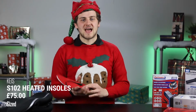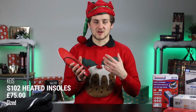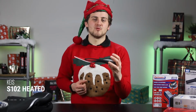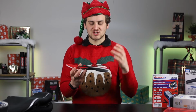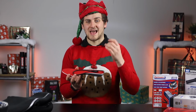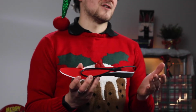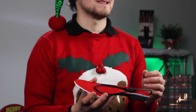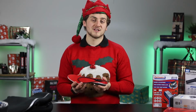More hot things then, and the S102 heated insoles from Keis are going to sit in the bottom of a biker's boot and provide ample warmth to the sole. The extremities are the first thing to lose heat in the cold, so giving them that little boost helps massively in terms of comfort and safety. They can be powered by the battery on the motorcycle using the included wiring harness or an external battery pack which can be purchased separately to still provide warmth off the bike.